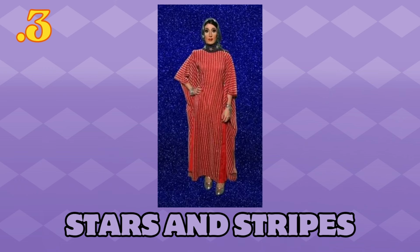Moving into the number 3 slot goes to Jackie Cox's Stars and Stripes look. Again, much like Widows, I love a political statement. So to make a political statement like this and not back down from how important it is to bring up these issues and make people uncomfortable, because looks like this do make people uncomfortable. They're forced to look at their biases. They're forced to look at how they treat people and think about that. And to take the idea of Stars and Stripes and turn it into this beautiful, beautiful outfit was brilliant.